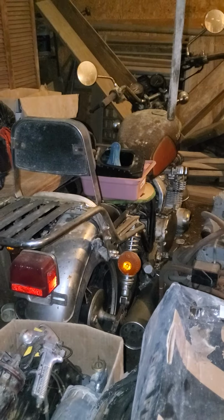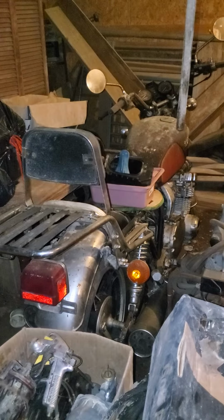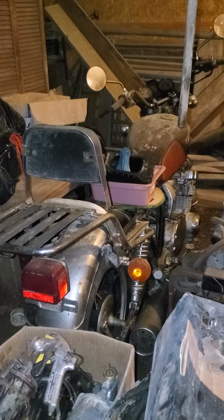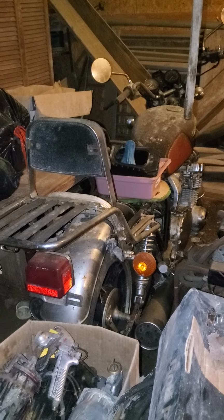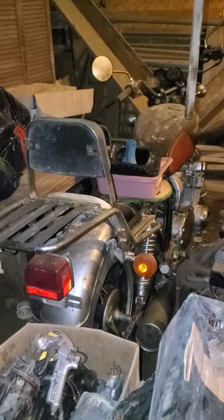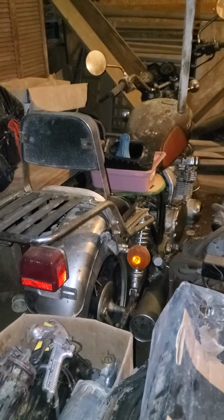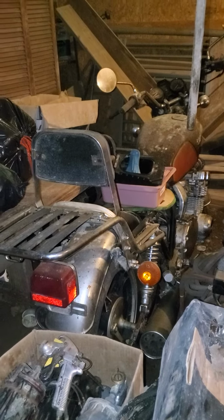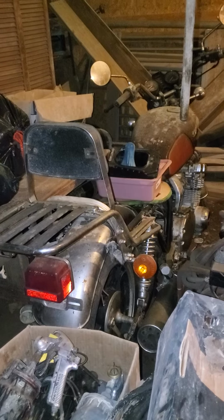Well, buried in this mess is a motorcycle I bought off of my wife's uncle a few years ago. And I want to get back to getting it on the road. But yeah, it's an '81, I think, 750 Suzuki.